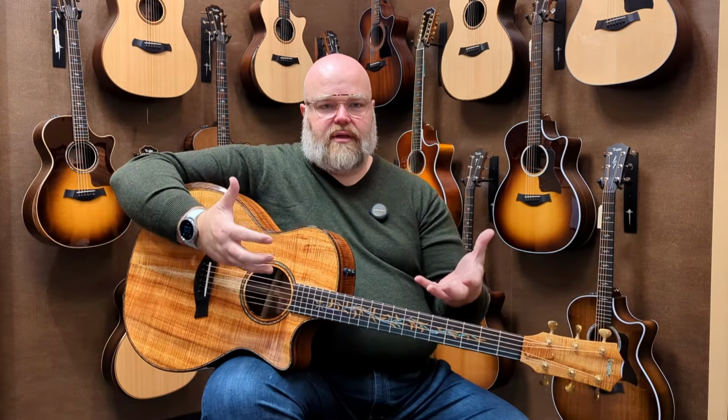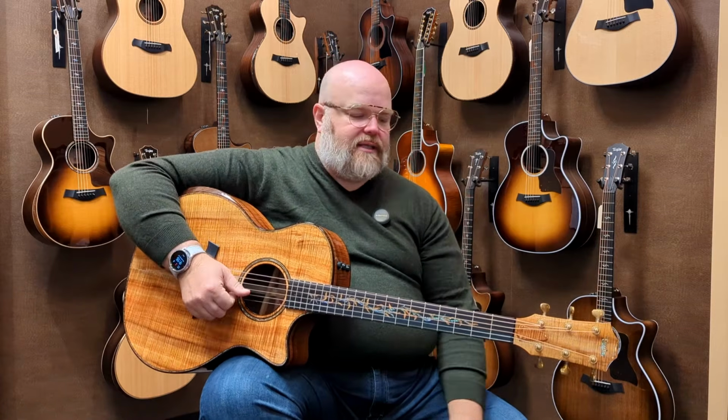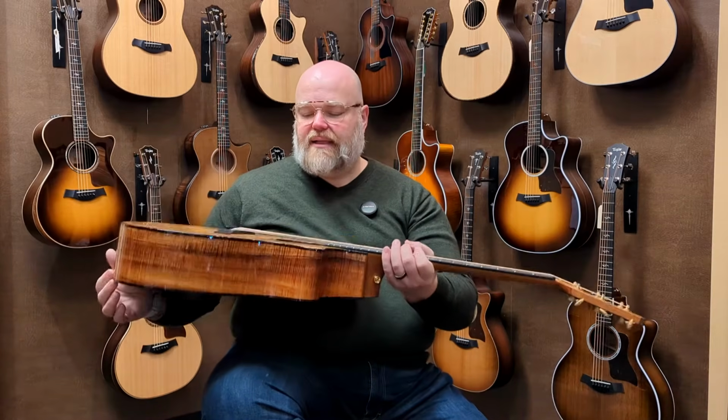But with all the Koa on here with the top, back, and sides, this instrument is bringing warmth to that sound. So you've got the sheen on top and that balanced sound that Taylors are so known for, but wrapped around this velvety warmth that's super, super nice. So yeah, and then of course other basic things that this has.